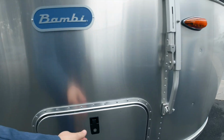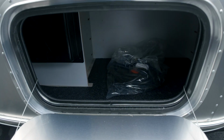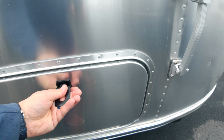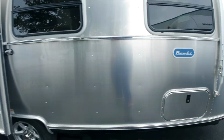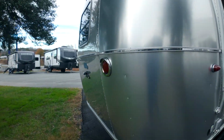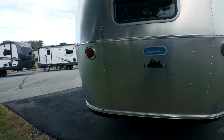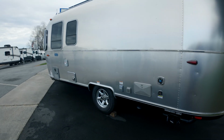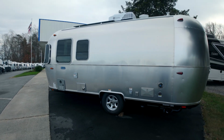And then for outside storage, you're going to have that right here. Good storage, you know, for outside. And of course, you've got some storage under the bed, as I pointed out on the inside. Now, not so much happening storage-wise off the back or the side for the 22-foot Bambi.